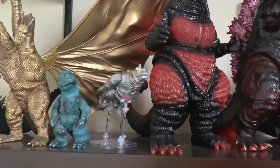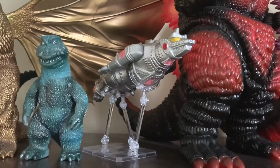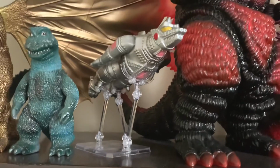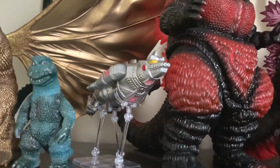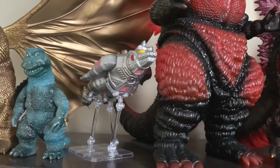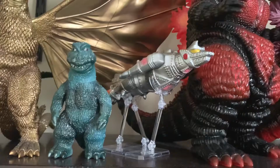This Mechagodzilla here I've had since last Christmas, but I only just got a proper stand. I actually got it off of Amazon, and it took a lot of maneuvering, but I finally got it into a good position, and I added him here on the shelf maybe 4 or 5 months ago, and I think he looks really good here. Just love this.